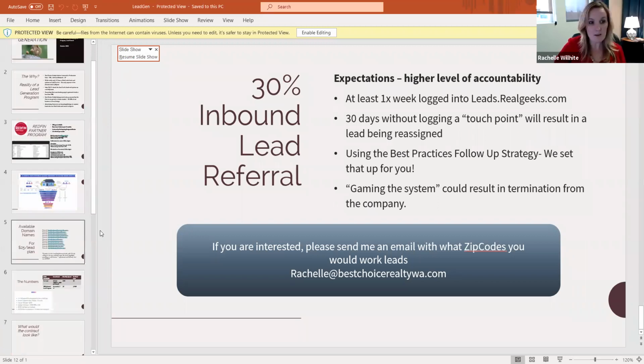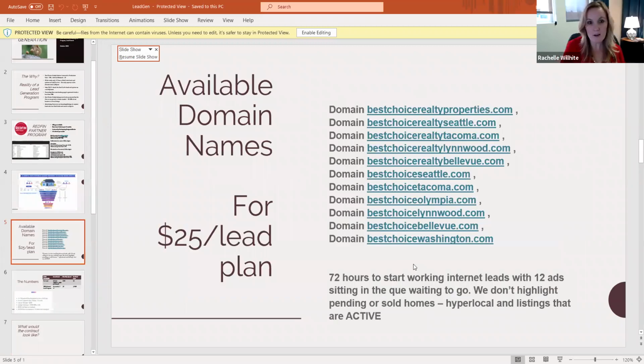Just to kind of refresh you, the available domain names are right there. Best Choice Realty Properties, Best Choice Realty Seattle, Best Choice Olympia, Best Choice Tacoma, bestchoicewashington.com. And we don't highlight pending or sold homes. So it's hyper local. It's basically driven on code. We're having to compete with other companies like Zillow, like Redfin, in order to get it. This is a pay per play, or you can let me know about the 30% if you want to do that.